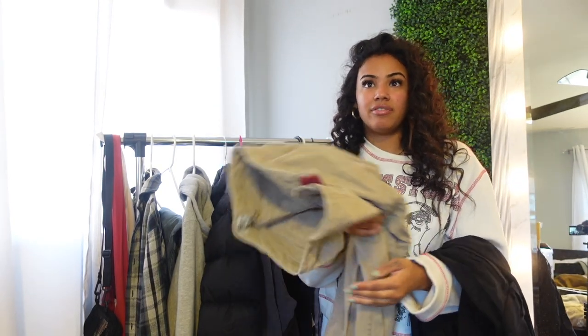That's why I love cargos, because with cargos you can match, it's like one solid color, but it adds a lot to your outfit. It makes your outfit look cooler just because there's a lot going on in the cargos. You got some big pockets, you got some strings coming out of them, they're flared out at the bottom. So that's why I really, really like cargos.